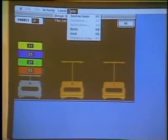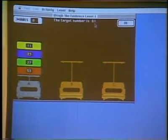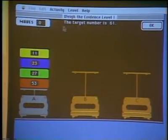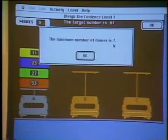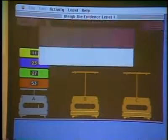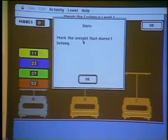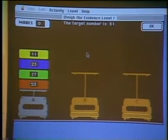It has 4 levels in the program, and this activity is called Weigh the Evidence. The idea behind Weigh the Evidence is to reach this target number. In this case, it's 61. And we have a certain number of moves in which we need to reach that number. Under our help screen here, we can see that goal. The minimum number of moves here is 7. Also, under our pull-down screen, we can get a hint, which tells us to mark the weight that doesn't belong. So in this problem-solving game, we're also learning strategies for solving the problem.